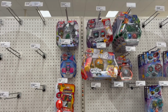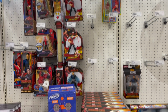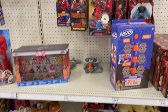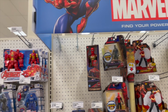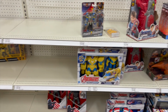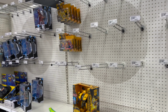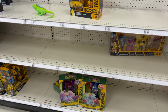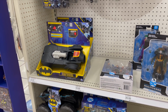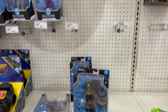Got some Beyblade, which I know nothing about. And we got our Marvel here. Lots of empty pegs on this aisle. Check that out. Guess that's like where the Transformers would be. Lots of emptiness there. Gotta get over to that next section here in a minute. See what we got.